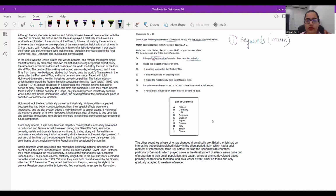It was the biggest producer of films. So biggest producer of films is the most important information here. It was the first to develop the feature film. So feature is a noun, and it was the first to do something. It was responsible for creating stars, for creating something. What was that? That is stars.